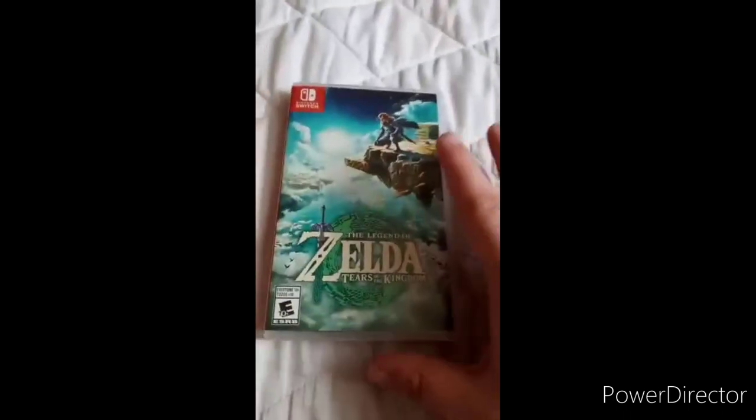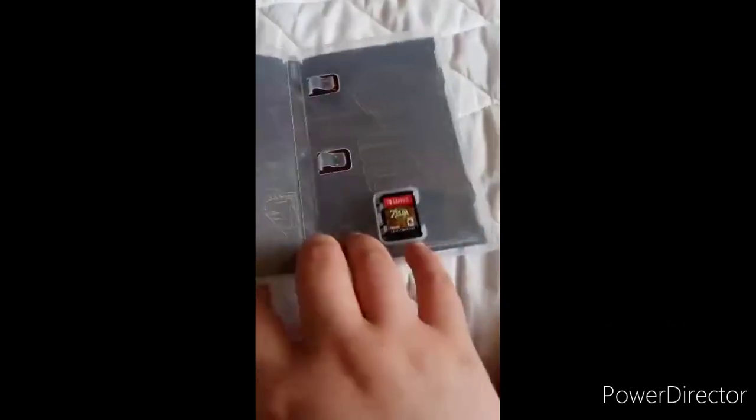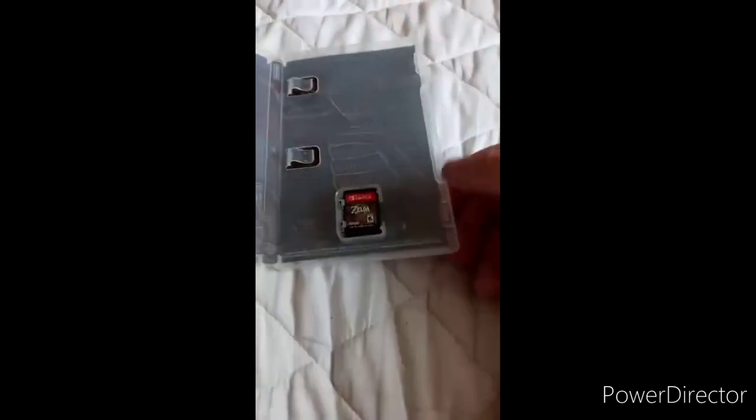Okay, guys, so I got the shrink plastic wrap off. So, that's what you get. Just the game. Sadly, no DLC, unless before the game came out, you could actually pre-order the DLC if you pre-ordered the game. And check out the background.